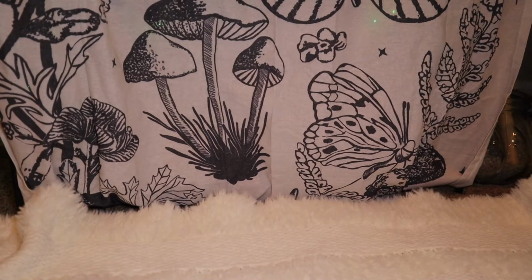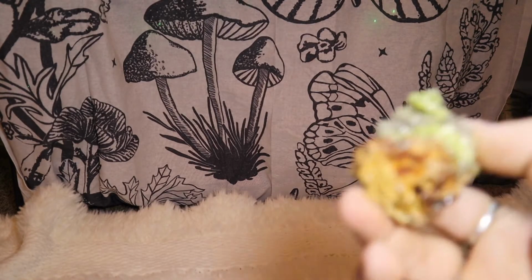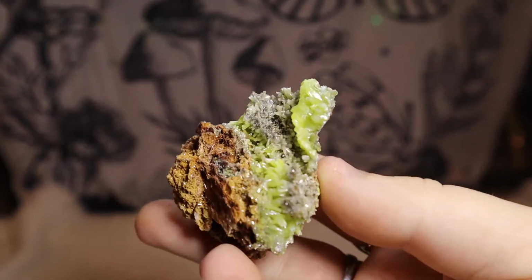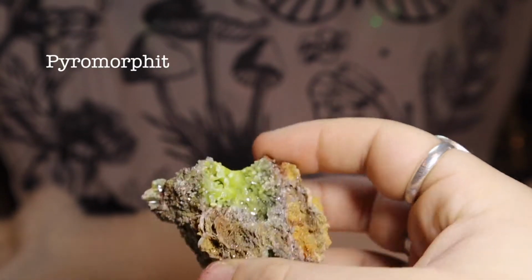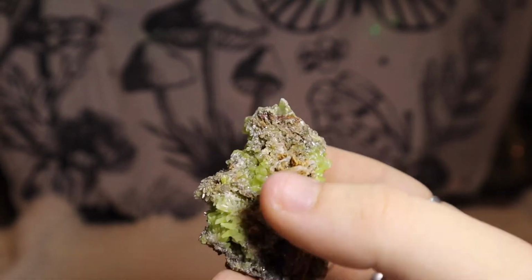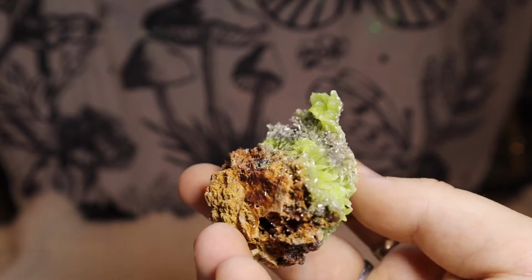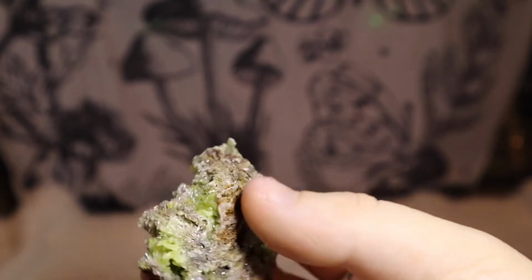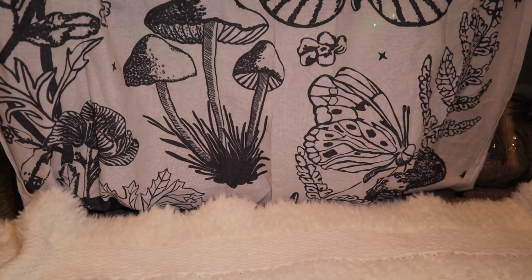I have, which is also new, a pyromorphite specimen. So this, the green, makes me feel like, I don't know what it reminds me of, but it just reminds me of something really, really special and really, really rare. Almost like a toxic, it looks like a toxic mineral to me, but it's not. Pyromorphite is not toxic. I don't know, it's gorgeous. It's also very fragile, so I'm trying not to handle it as much.